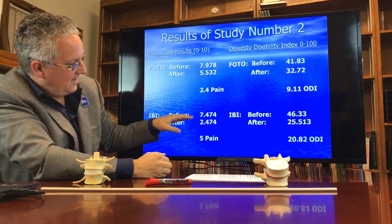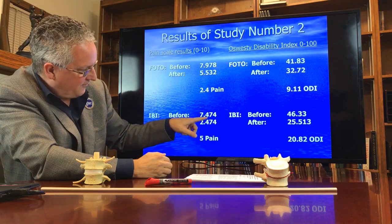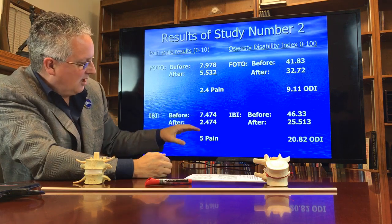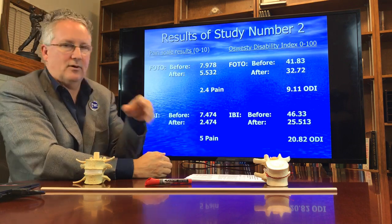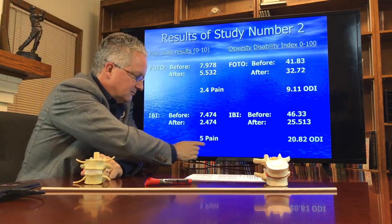Our patients started with a back pain of 7.4, and after they went through our therapy, their back pain was 2.4. So what does that mean? It means their pain had dropped by 5 points.